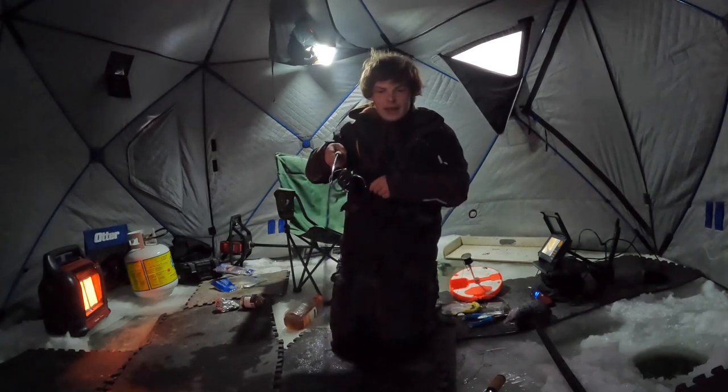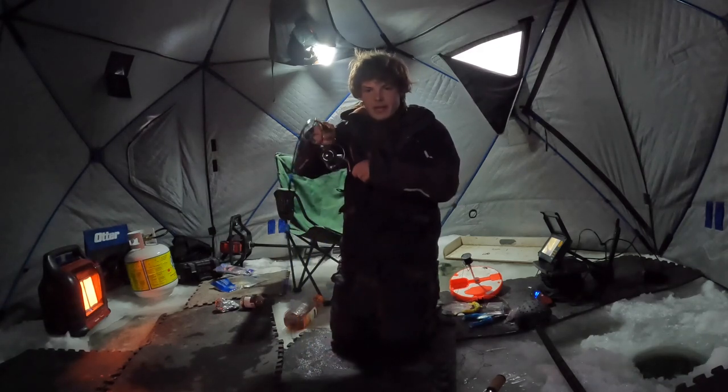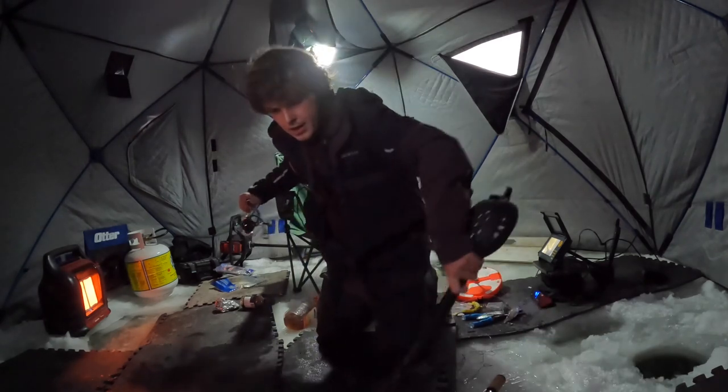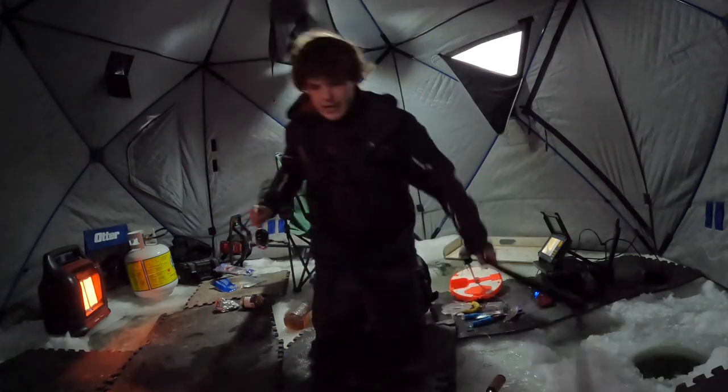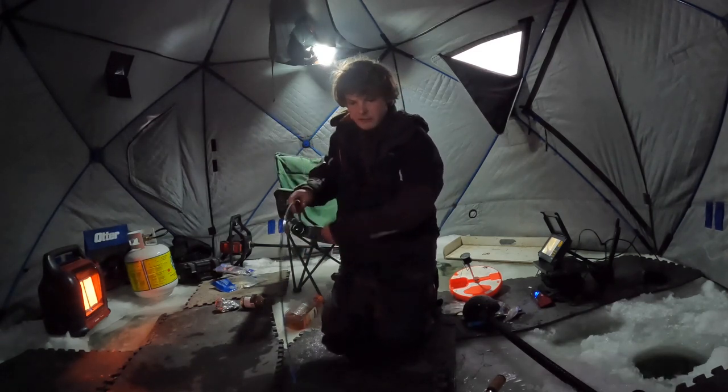Good thing I've got a 3000 size Stratic on this. As you can tell by the tip of my rod, I'm rubbing on ice. That's why I have this scoop to jar myself free, which didn't even work on that one. I'm pulling this fish. I'm gonna hopefully land this fish.